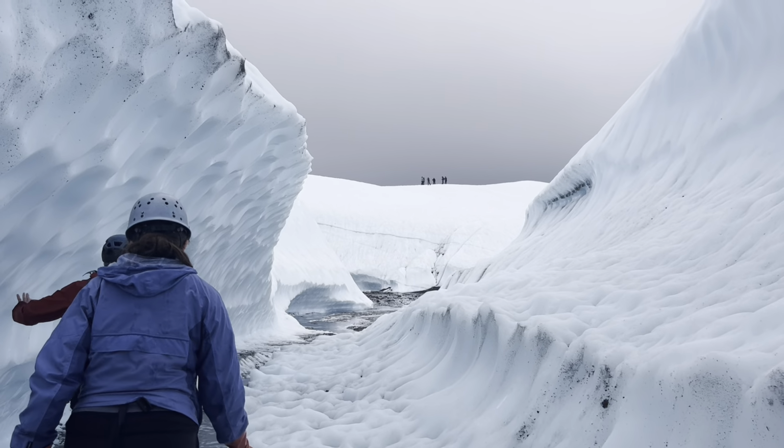When we were finished looking around down there, we had to hike back up to the top of the glacier so we could start making our way back out. The glacier water is blue because highly compressed ice acts like a natural color filter, absorbing the red light and reflecting the blue light.